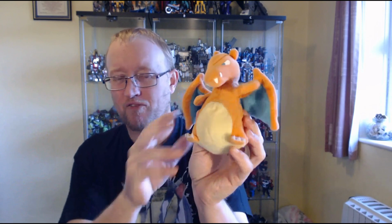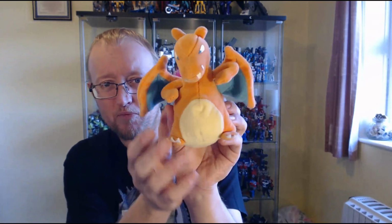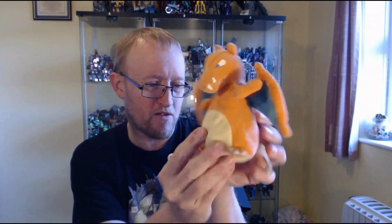He's in my room, not necessarily on display. He's sort of on a shelf with a load of junk in front of him, but whenever I see him, I have to get him out and have a play with him, for nostalgic purposes. So yeah, Charizard Scorch.